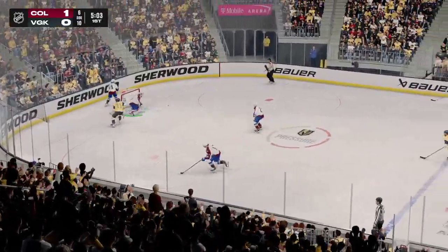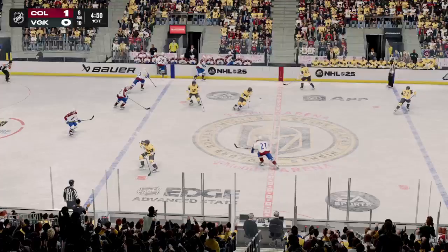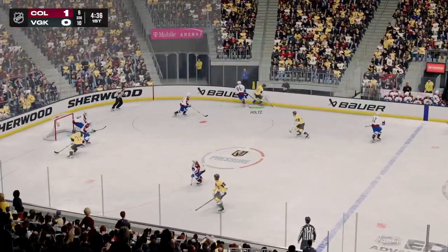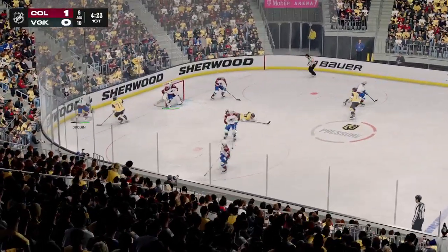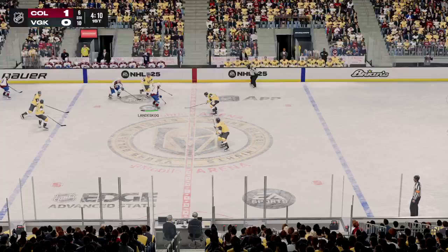Grabbed along the boards by Girard. And now it's over to Drouin. And that's picked off in the neutral zone by Barbashev. Takes the puck. Takes it into the slot. He got all of that hit. And he slides it quickly to Landeskog.